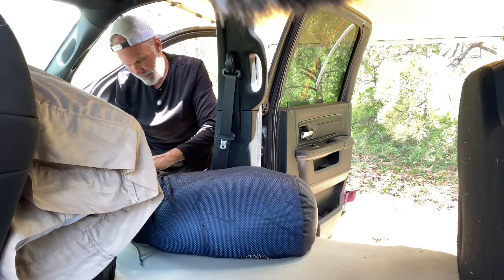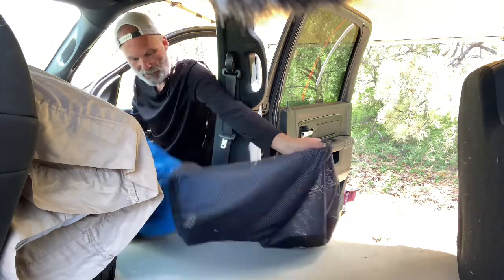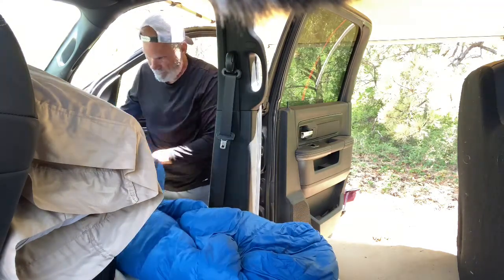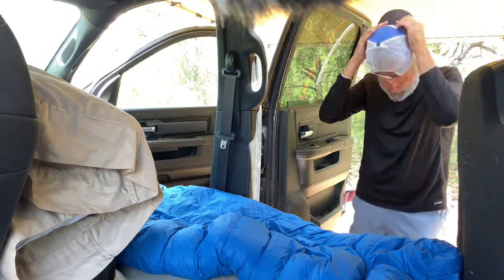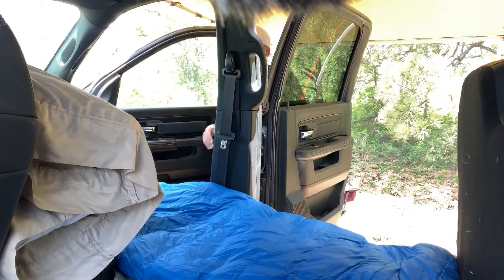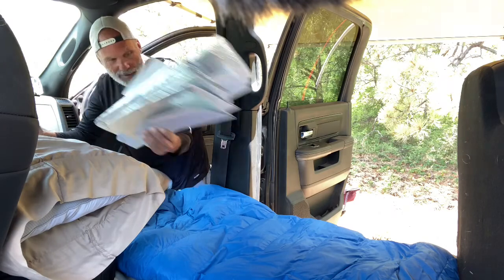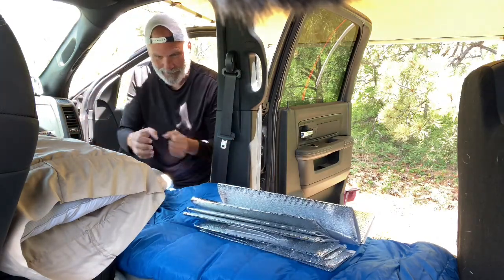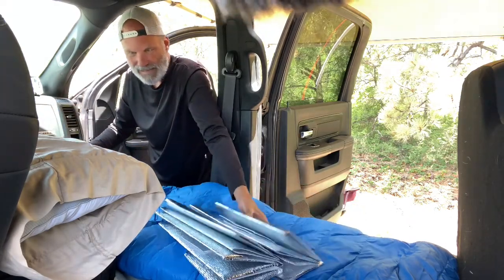I take my sleeping bag out. Pillows, just put these over here now. See all this, what I'm talking about, I have to move one thing to another over here and then put this over here to get to that. And so you just get used to it. It's really not a hassle.